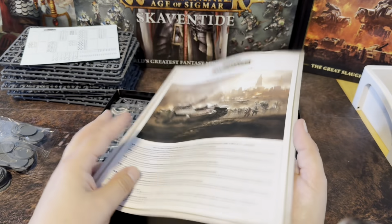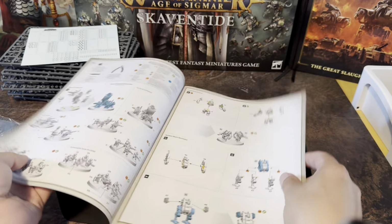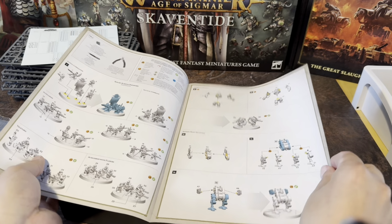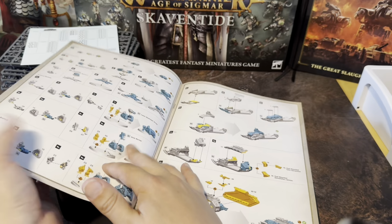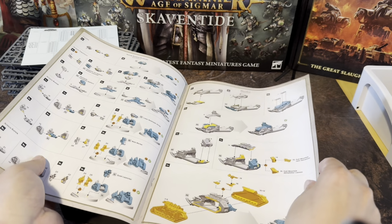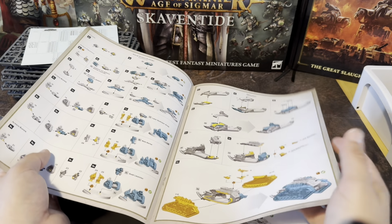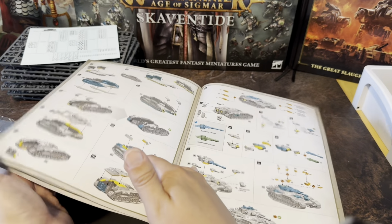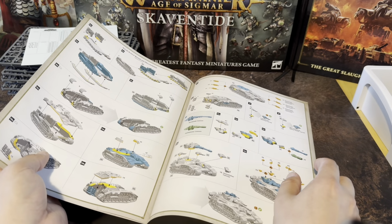Right, so again, nice full colour instructions. The inventory box, I know this kit, I know it well. The support box, it's a good box. I used this box to make the most recent unit lit bash. They're heavy.